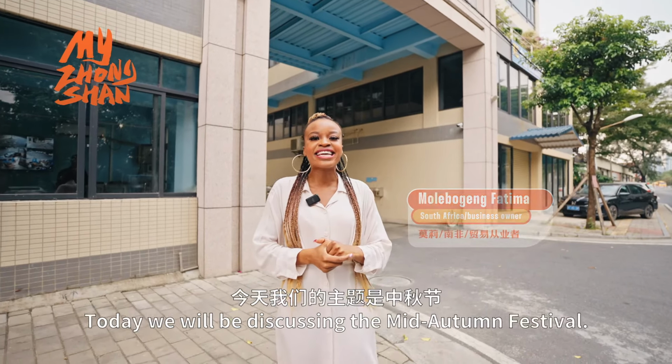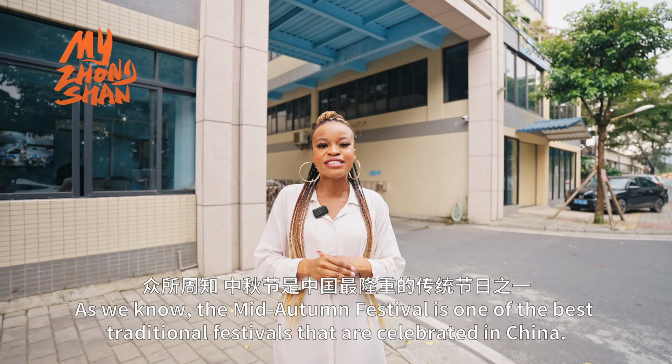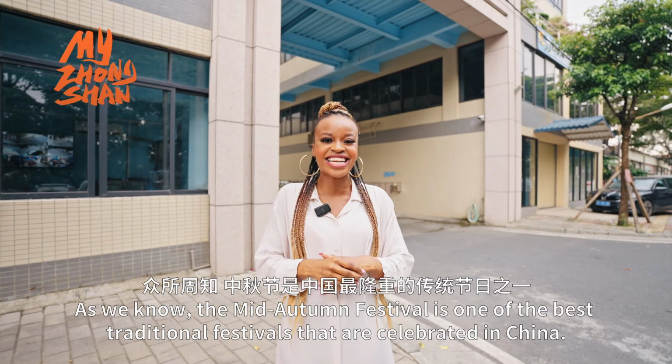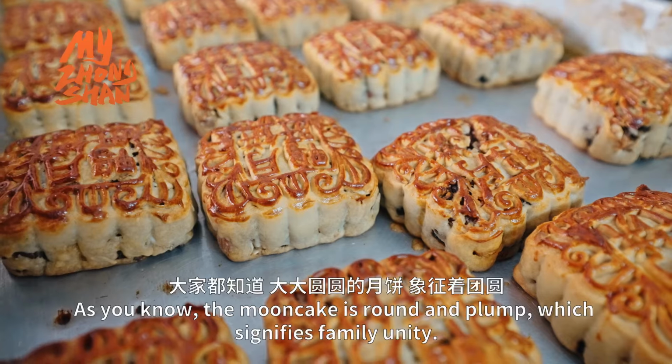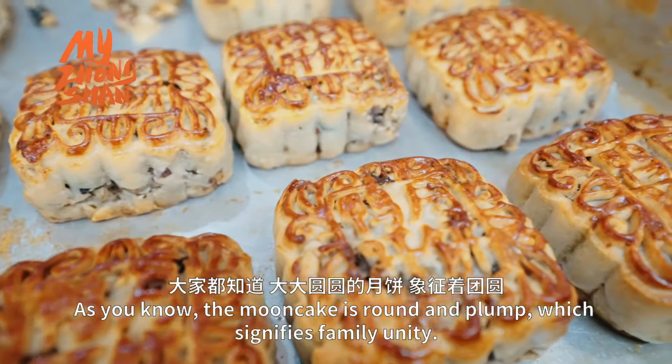Today we will be discussing the Mid-Autumn Festival. As we know, the Mid-Autumn Festival is one of the best traditional festivals that are celebrated in China. It is also known as the Mooncake Festival. As you know, the mooncake is round and plump, which signifies family unity.